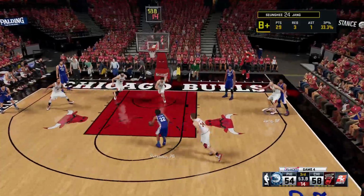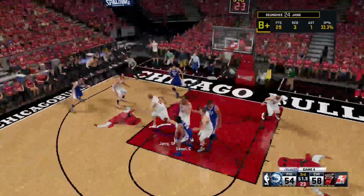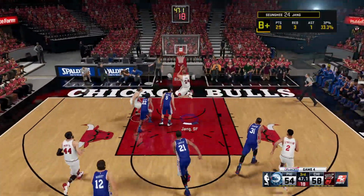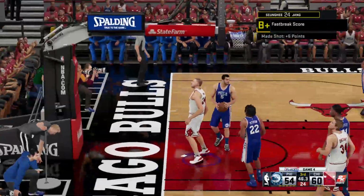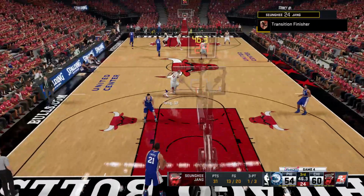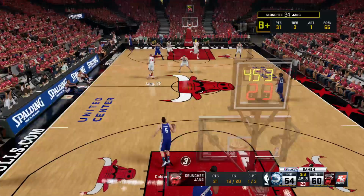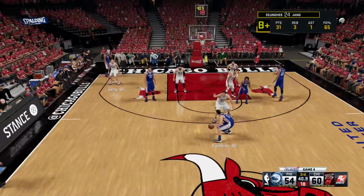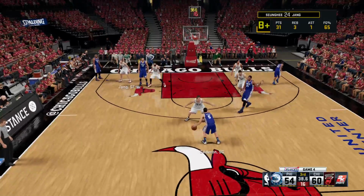Peterson, defended by Dunleavy, 11 feet away, rejected by Gasol. And oh, here we go. Dunleavy's got it, the fast break chance. That's a terrific sequence at both ends of the floor. They block the shot and recover it for the fast break finish. They time it right. They can end this quarter with a 2-for-1. And that's how you want to end the quarters.